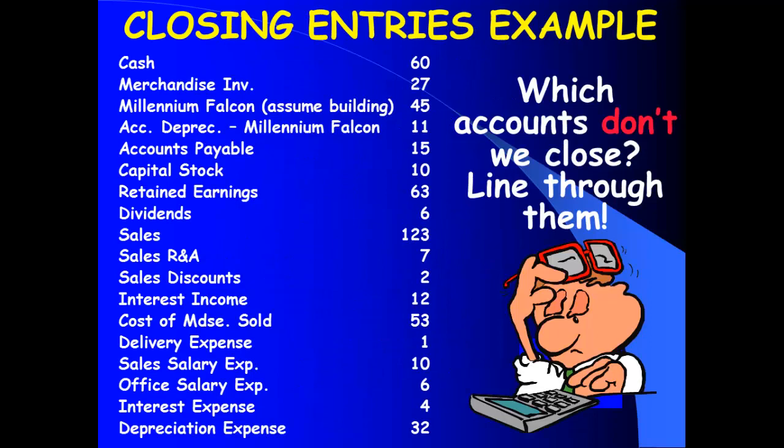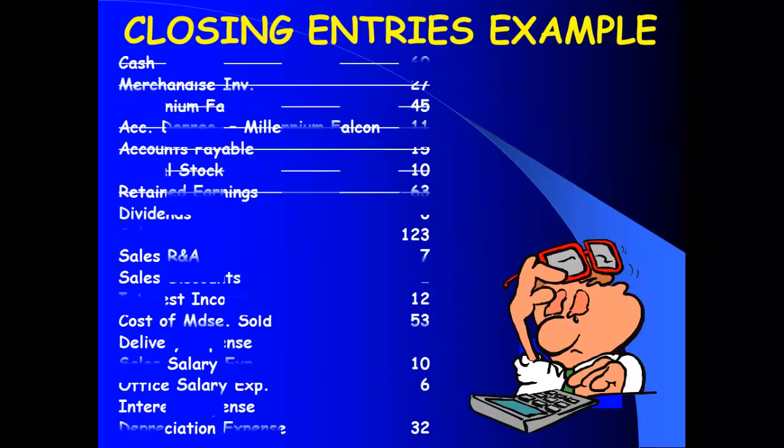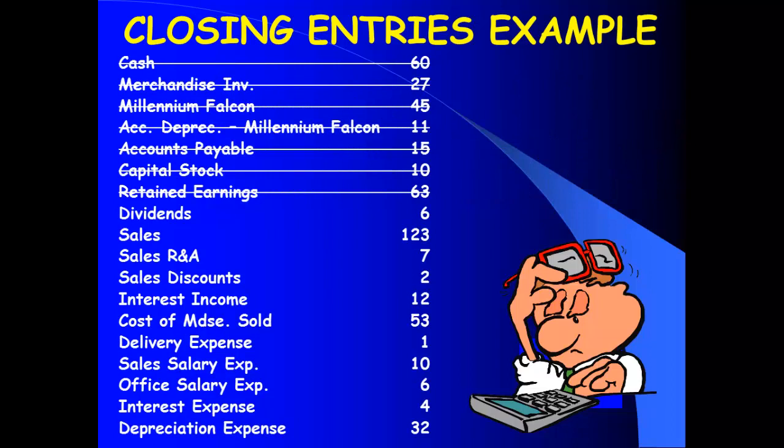What accounts do we not close out? Well, on this list that I gave you, everything from cash down through retained earnings would not be closed out. All of the remaining accounts then will be closed out. Don't close out the balance sheet accounts, and that would be cash down through retained earnings. All of the others need to be closed out.